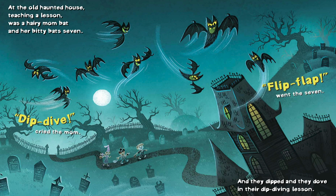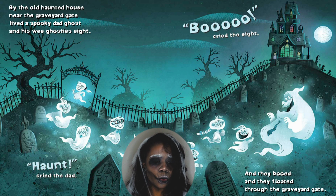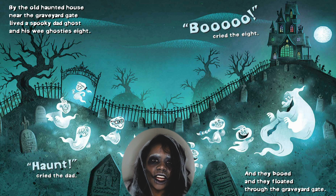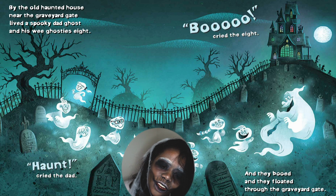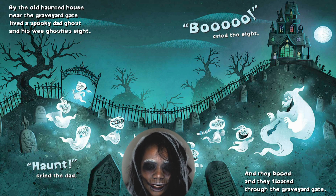At the old haunted house, teaching a lesson, was a hairy mom bat and her bitty bat seven. Dip dive, cried the mom. Flip flap, went the seven, and they dipped and they dove in their dip diving lesson. By the old haunted house near the graveyard gate lived a spooky dad ghost and his wee ghosties eight. Hunt! cried the dad. Boo! cried the eight, and they booed and they floated through the graveyard gate.